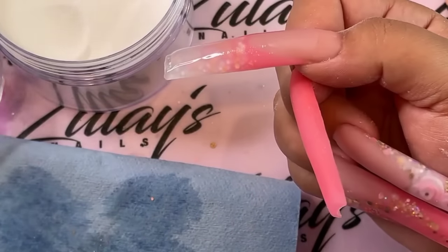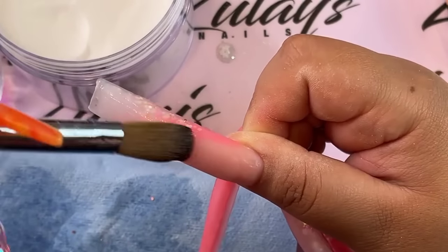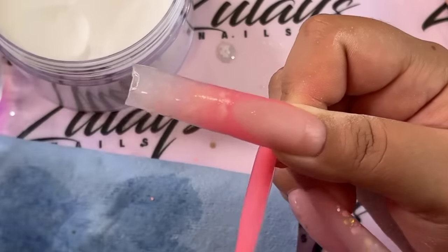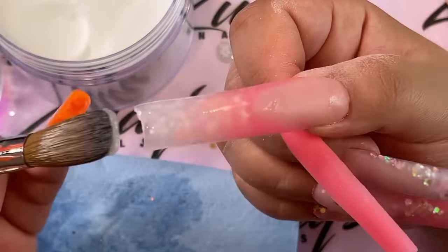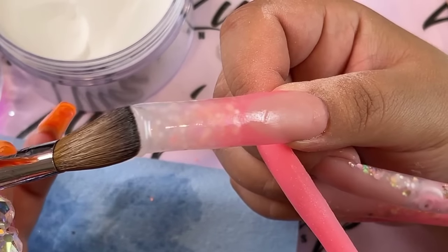What's the name of the table? I don't know what it's called. I just grabbed it from the display. It's like one for your makeup.